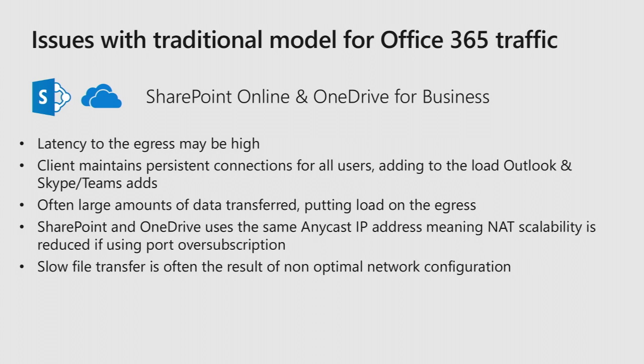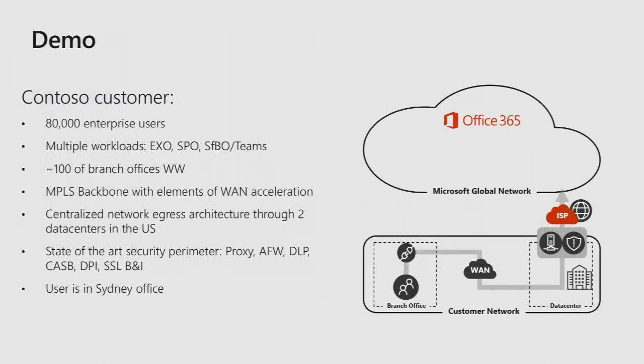And to show you the actual physical impact of that poor network connectivity, we built a demo. This is a user based in Sydney, Australia, and we've used an MPLS network to backhaul to the USA, to go out to the internet, to Office 365, through that security stack we saw on the first slide. So we're doing DLP, etc., through the egress. This is a model I see pretty regularly, and one I saw with a customer just a few weeks ago with exactly the problems you're about to see.